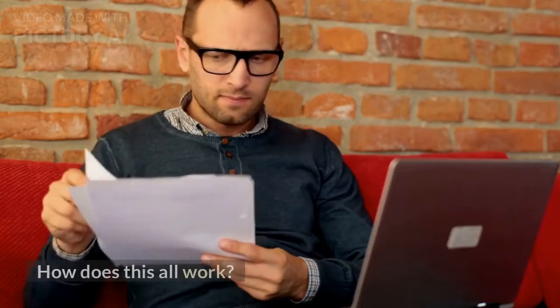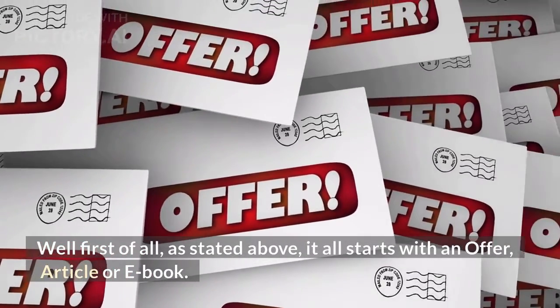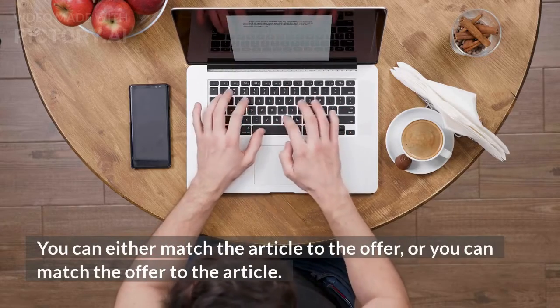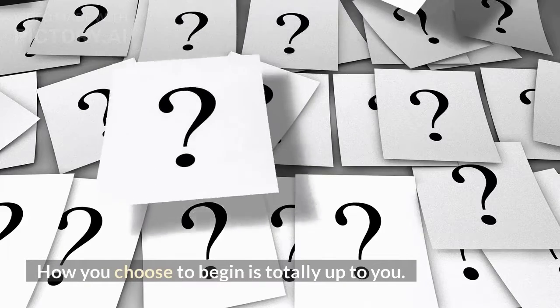Easy, right? Okay. How does this all work? Well, first of all, as stated above, it all starts with an offer, article or ebook. You can either match the article to the offer, or you can match the offer to the article. How you choose to begin is totally up to you.